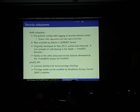And this is done in such a way that you can keep an eye on or watch out for possible unexpected behavior of your application, or at least you have a record once something goes wrong of what actually happened, and you can reconstruct the chain of events. So the audit code was developed for Mac OS X, and then it was ported from Mac OS X to FreeBSD. So this is a nice example of how code doesn't just migrate in this direction, but also can come the other way.